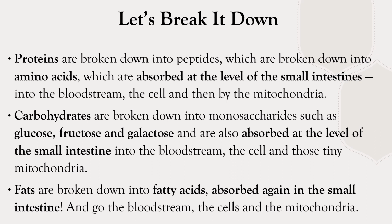Now the carbohydrates are broken down into monosaccharides such as glucose, fructose, and galactose, but they're also absorbed at the level of the small intestine and go into the bloodstream, the cell, and the tiny mitochondria. As well, fats are broken down into fatty acids, but they're also absorbed at the level of the small intestine and go into the bloodstream, the cell, and the mitochondria. So you can see that they're all broken down into different things, but they're all absorbed in a similar area and ultimately go to the mitochondria.